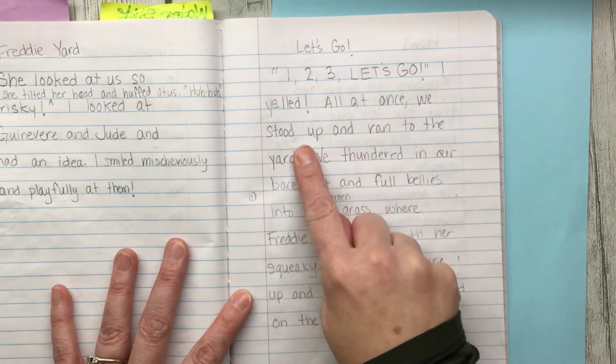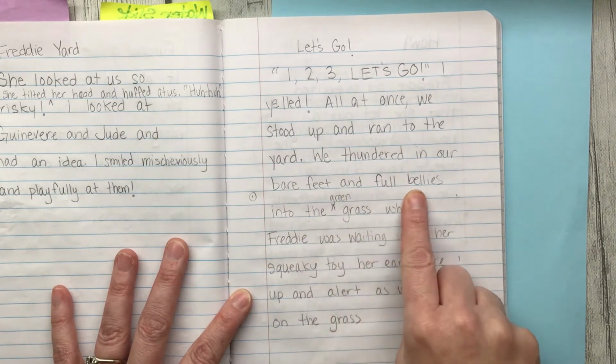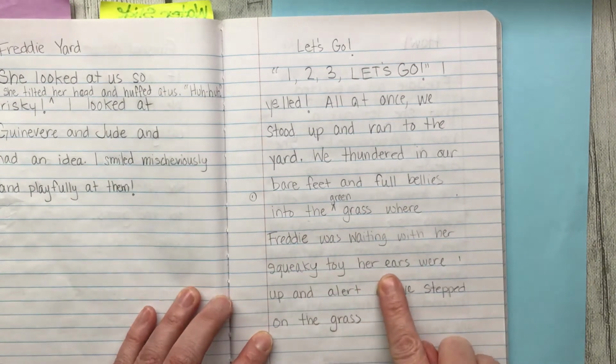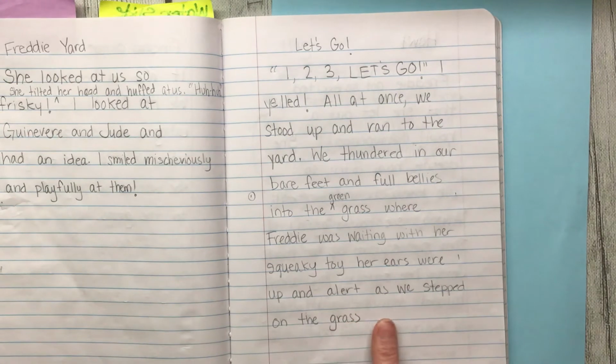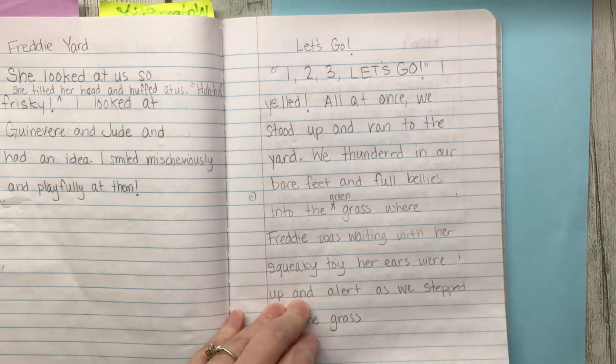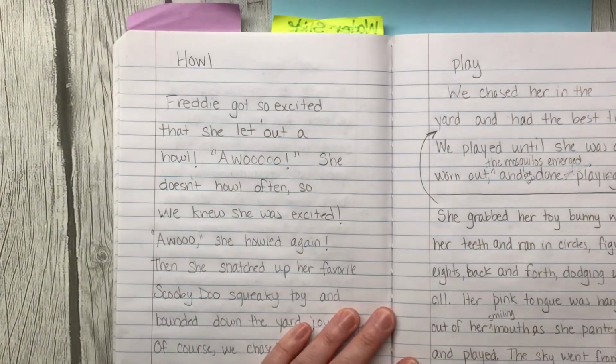1, 2, 3, let's go, I yelled. All at once we stood up and ran to the yard. We thundered in our bare feet and full bellies into the green grass where Freddie was waiting with her squeaky toy. Her ears were up and alert as we stepped on the grass. Whoa, I ran out of breath while reading that one. My goodness.